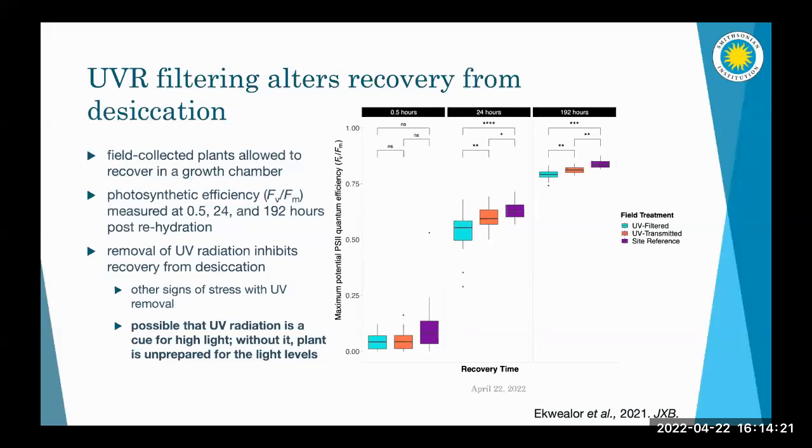One clue I had was, if I put it together with the other high-light responses, it's possible that UV radiation is a cue for high light for the plant. If the plant sees a whole bunch of UV, it says, hey, there's going to be a lot of light, let's prepare for a lot of light. Without that cue, it doesn't adequately prepare for the incoming light. I separated those two things that in nature would always correlate. So I think that's what's going on, but I have more ideas to follow up that way.